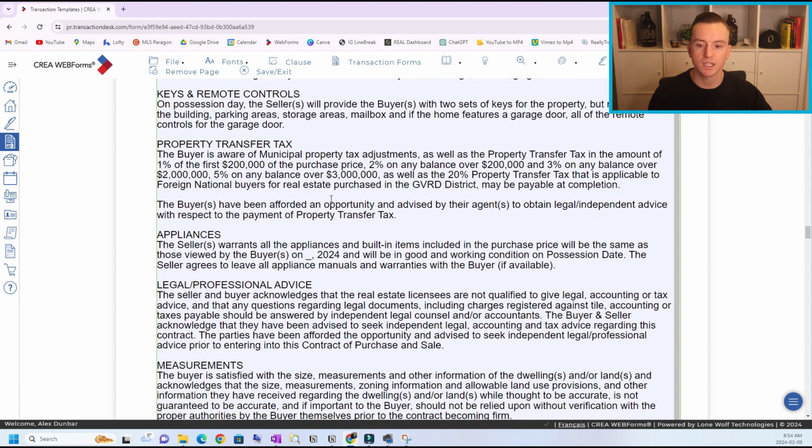And then property transfer tax. Of course, you want to make sure you understand this, as I already briefly went over what the costs are going to be, as well as if you're a foreign buyer, it's more so a disclosure to you as a buyer that you understand this stuff. So you're signing off and stating, hey, I understand that I'm going to be paying this based on the price of my property, and that it's not going to be a surprise at a later time.